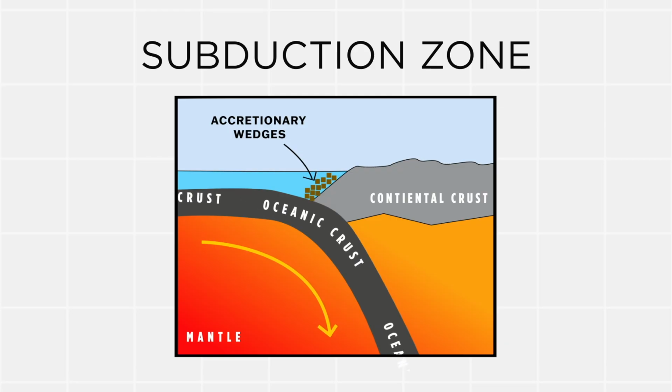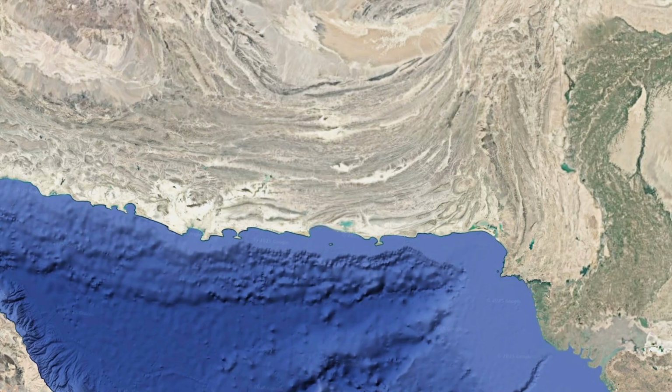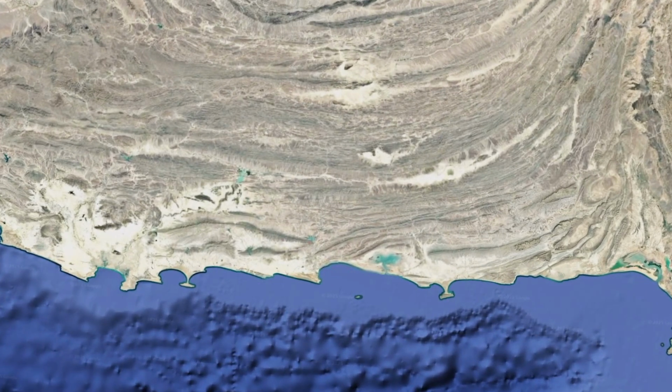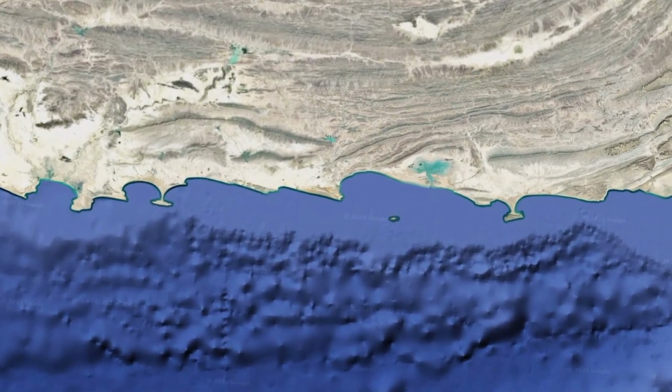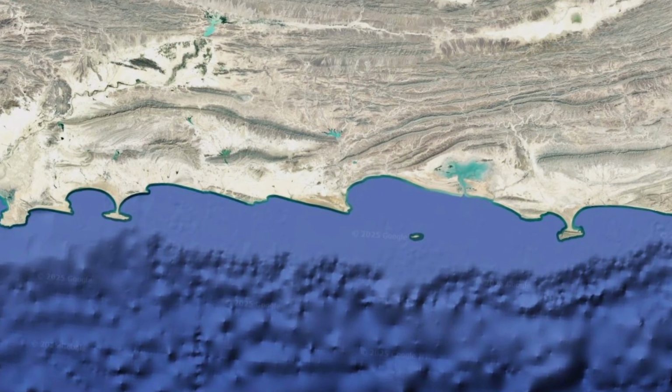These scraped-off parts are made of marine sediments like sand and mud, which, with time, turn into rocks such as sandstone and limestone. That's what most of these peninsulas are made of. But this happens almost everywhere an oceanic plate collides with a continental plate, and it doesn't fully explain how this unique hammerhead-shaped peninsula was formed.